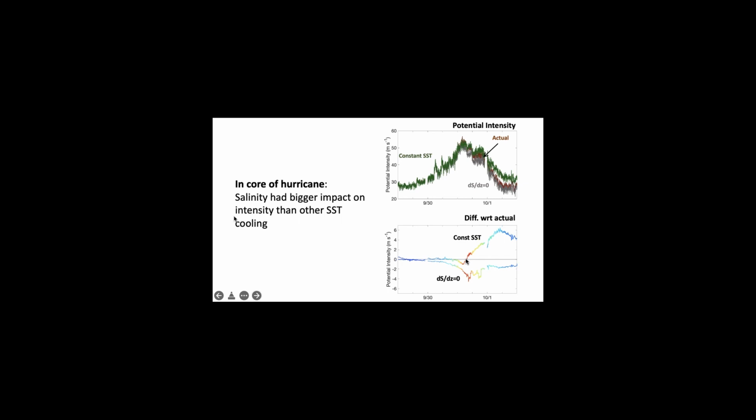So with that, we can look at the impact from our 1D model output. We can look at the impact that salinity had on the potential intensity. And we do that by taking the red. So the red curve on the top is the actual potential intensity. The gray is using the SST and enthalpy flux from the 1D model output with no salinity stratification. So there's a decrease in potential intensity because there's more SST cooling.